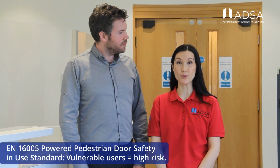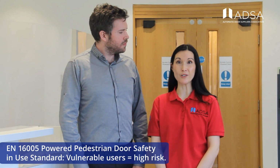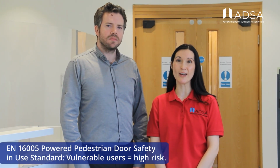The technician should be up to date with all the standards and regulations for powered doors. The best way to ensure this is to make sure you use an ADSA authorised technician. The latest EN 16005 Powered Pedestrian Door Safety in Use Standard advises that if there could be vulnerable users near the door, then this is classed as high risk. For high risk, any contact with the user should be prevented.